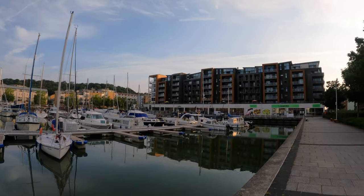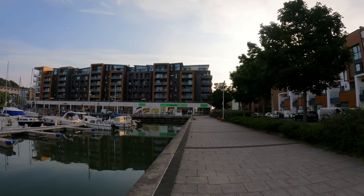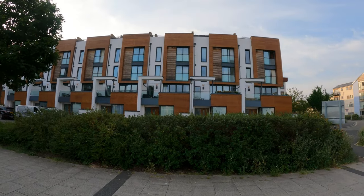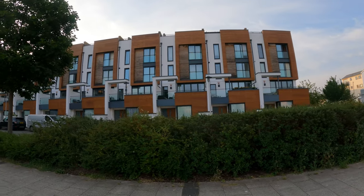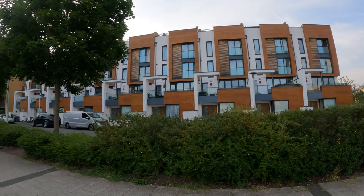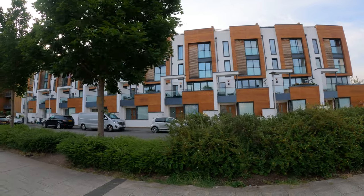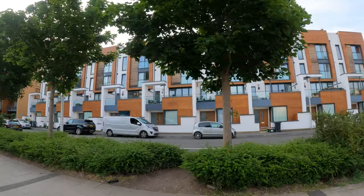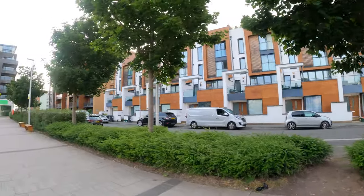So this is the house I was telling you guys about. Let me show you guys. So this house here cost almost £1 million. Yeah, they're very, very nice, beautiful houses. The apartments, actually, I think they're about 4-bedroom apartments.